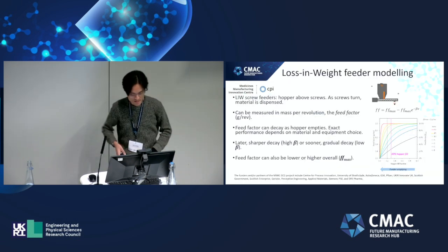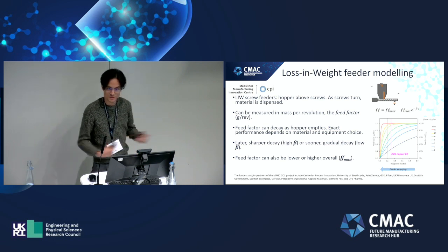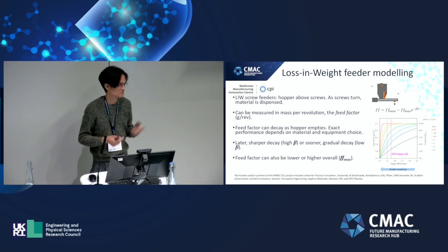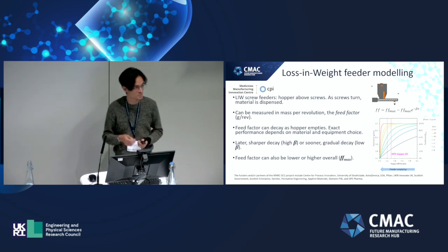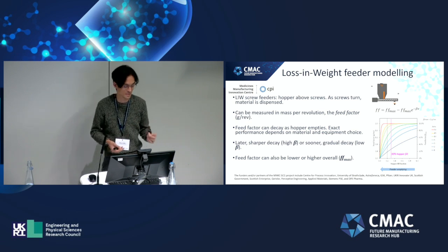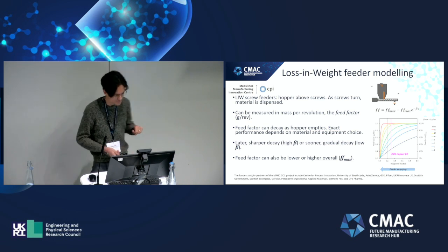So I've got a wee schematic of a feeder up there. As I mentioned, as the screws turn, material comes out. Now, of course, in a batch process, you could have an operator filling in more material as necessary. But in a continuous process, obviously you have to have very good control over how much mass flow you're getting, and of course the variability in that mass flow as well, although I'll be specifically talking about the magnitude of the mass flow.